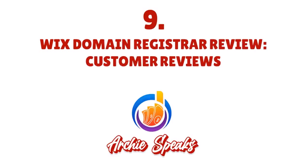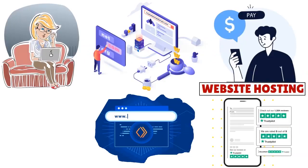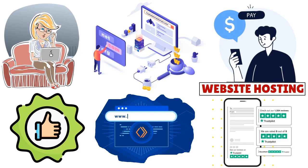Now, customer reviews are overall positive. Wix Domain Registrar received great reviews, even though on some sites the reviews might be mixed. For instance, on Triple B, it's like 50-50. But on Trustpilot, it's overwhelmingly positive. On the positive side, users praise its user-friendly interface, simplicity, and commendable customer service. Some even find it transformational.